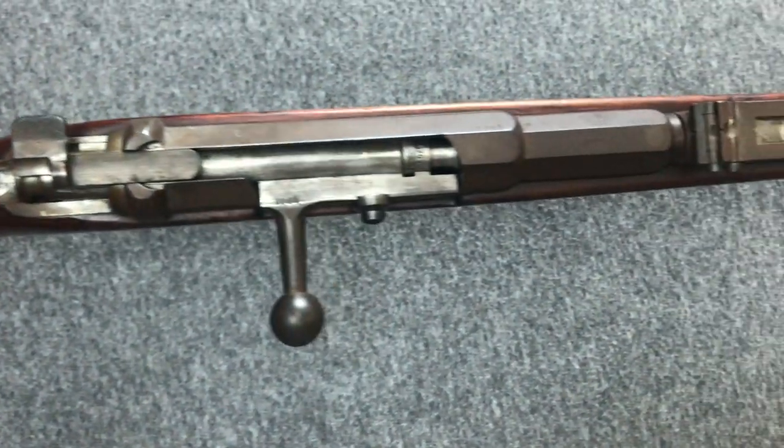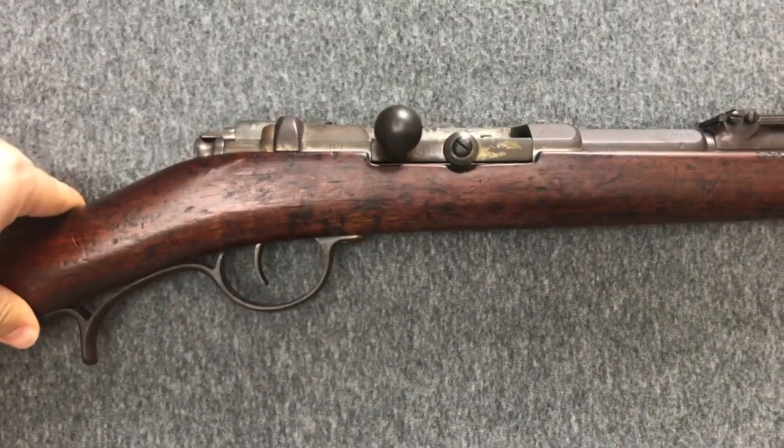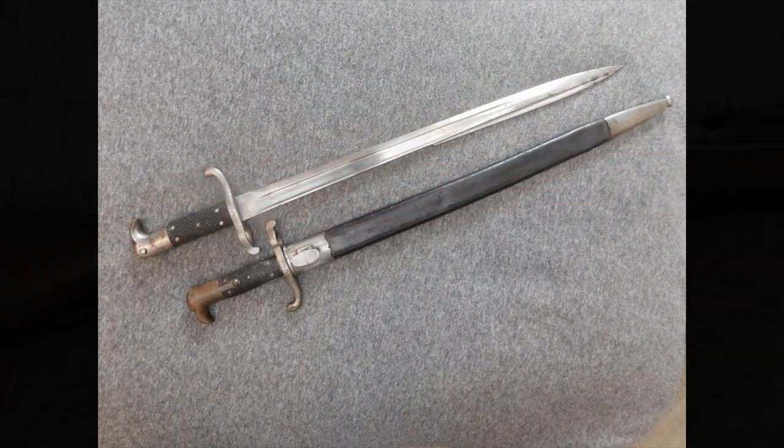These weapons would remain in inventory with the Imperial German Navy and would later be reissued in the thousands throughout the First World War.